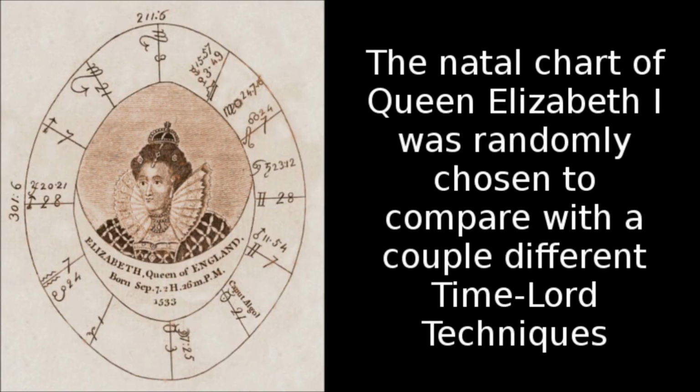The natal chart of Queen Elizabeth I was randomly chosen to compare with a couple different Time Lord techniques, and the choice turned out to be rather interesting. Elizabeth I was one of England's most successful and popular monarchs. Much of her focus was on promoting the Protestant religion to the extreme displeasure of the Catholic Church.